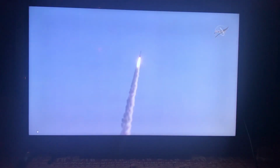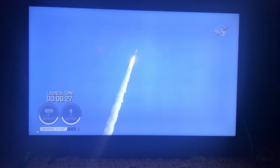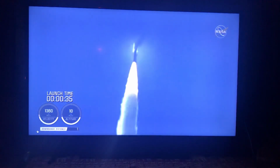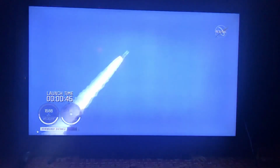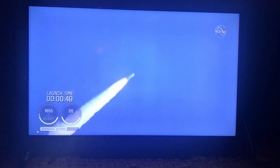And Atlas V has gone to closed loop control. Coming up on 30 seconds into flight, the RD-180 is throttling down as expected. Engine response looks good. And Mach 1, Atlas V is now supersonic. And passing 45 seconds into flight, vehicle is now passing through max Q, maximum dynamic pressure.